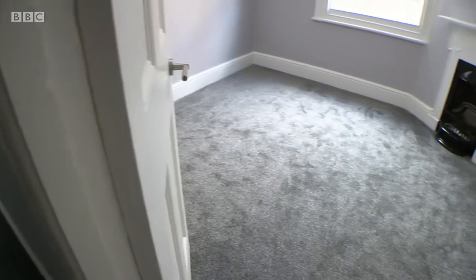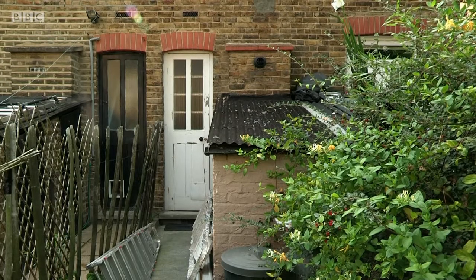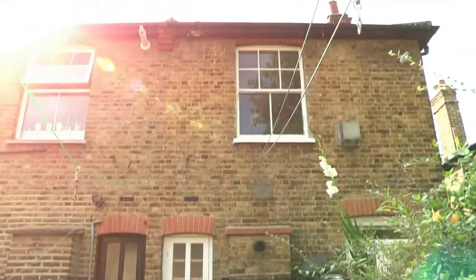The location is always going to be key, but it's going to be very attractive to families because you've got the three proper bedrooms, space for the family to spread out, and the sociable kitchen, diner, family room at the back. The garden's always going to be a big pull as well. And being in a quiet cul-de-sac, again, is a big pull for young families.